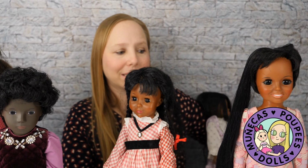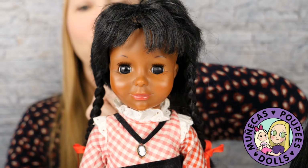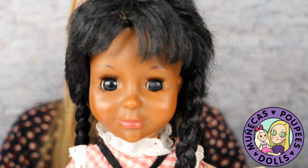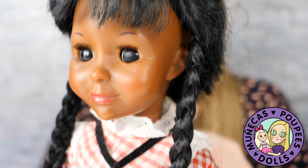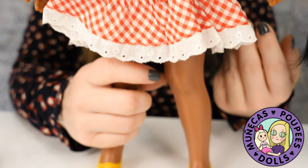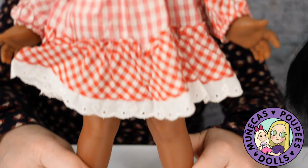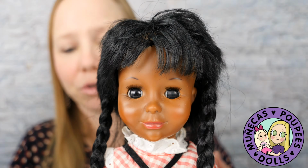Now, in 1976, Ideal released Tara. Tara is an African American only doll. They sculpted her to be African American and to be just that, she did not have a counterpart. So this was a very special doll because it was one that Ideal released specifically to be a beautiful doll of color, and they sculpted her to be that.